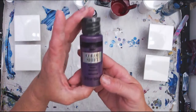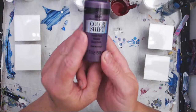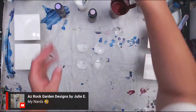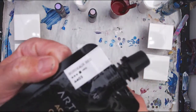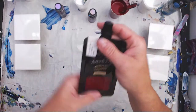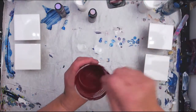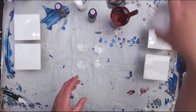And then tonight we're going to be using another Folk Art product called Color Shift. And this is the Plum Flash. And I'm like, ooh, plum would go really well with this. This is my favorite red, okay? This is like the most luscious red. And it's called Bordeaux Red, and it's by Arteza, and this stuff makes me very, very happy. It's like my second favorite color next to Dioxazine Purple from Liquid Text Basics. So this is just a really stunning red, and then I've got my basic white as well.